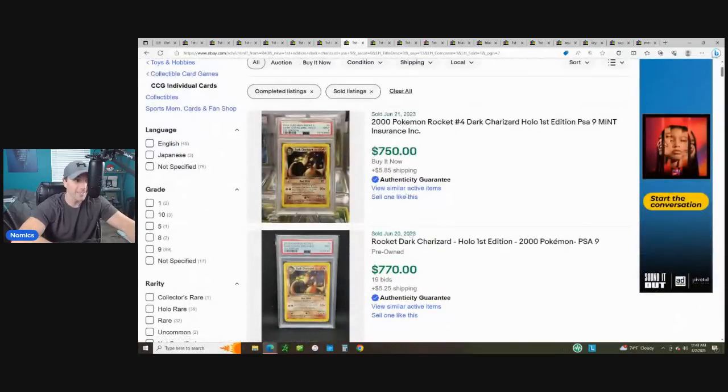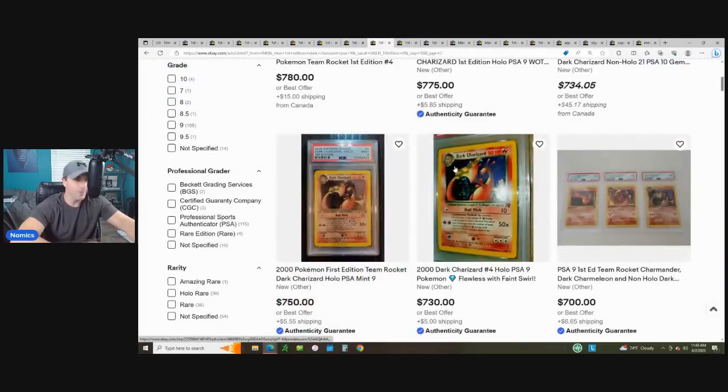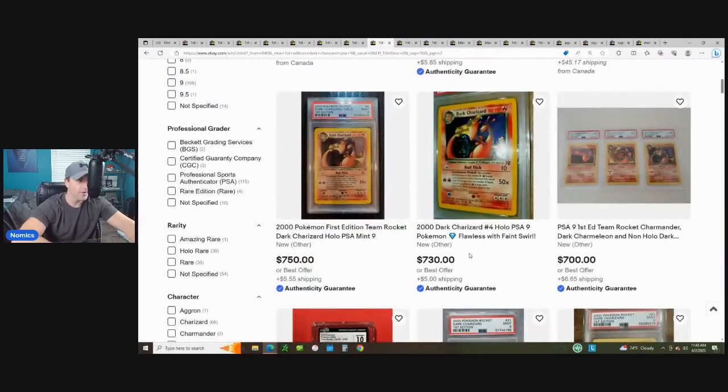The Charizard fatigue is set back. However, it is still selling. I mean, these are selling not every day, but every week. Lowest one in the market, $730, $750. And so, again, it's slight moves, but yeah, Charizard isn't moving like the other cards. The Charizard fatigue is real.